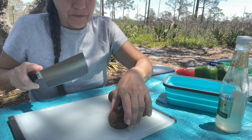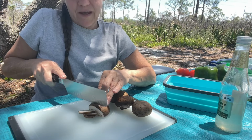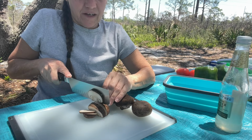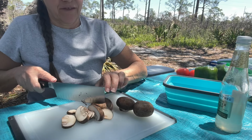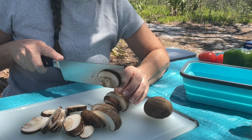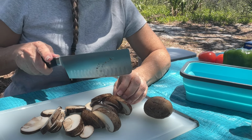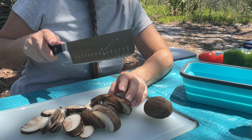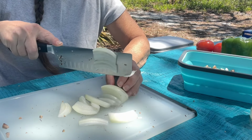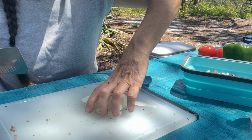So I am going to be making stuffed bell peppers over the campfire. And so I'm just getting all the things that are going inside it prepped and ready. It's going to be mushroom, tomato, celery, onion, parsley, walnuts, and spices. I'm also going to be adding some rice that I prepared ahead of time, olive oil, and tamari.